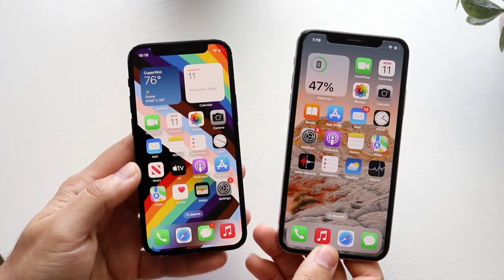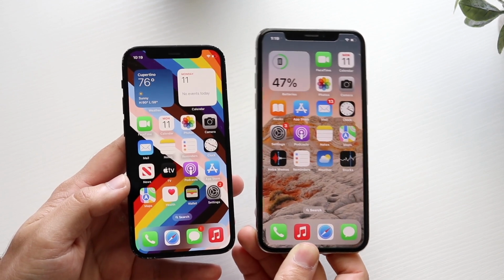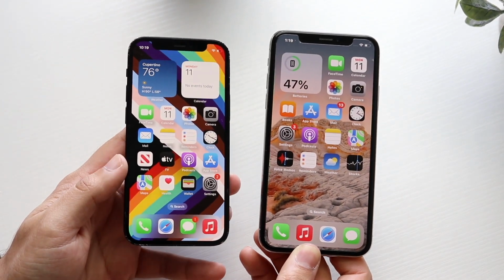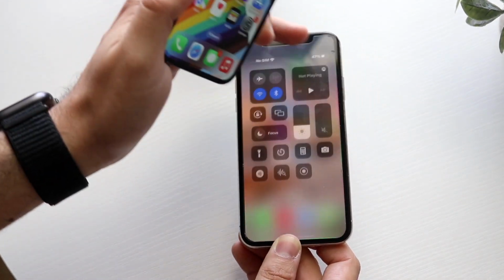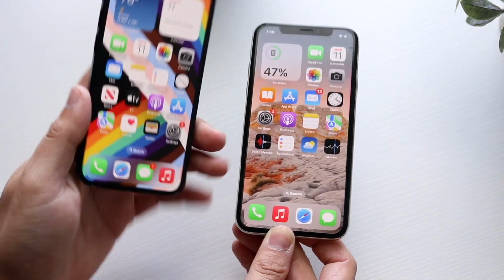Welcome back, everyone. The iPhone 12 mini and iPhone 10 are fairly newish, older iPhones, so let's go and see how they compare in 2022. Now, I'll definitely tell you the 12 mini may seem like a better deal here and there. If you want a phone that's going to last longer, that's probably the better one, to be honest.